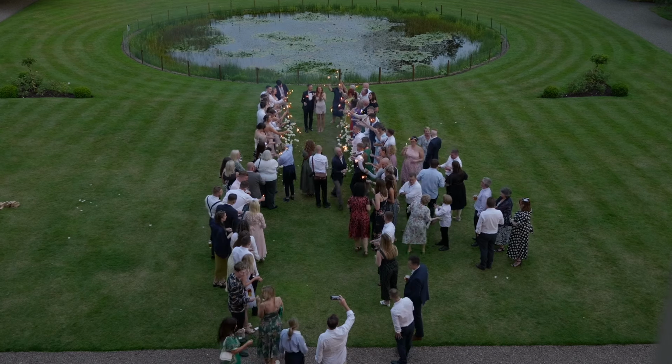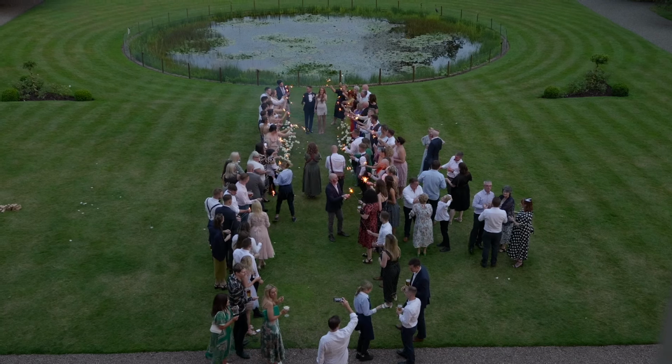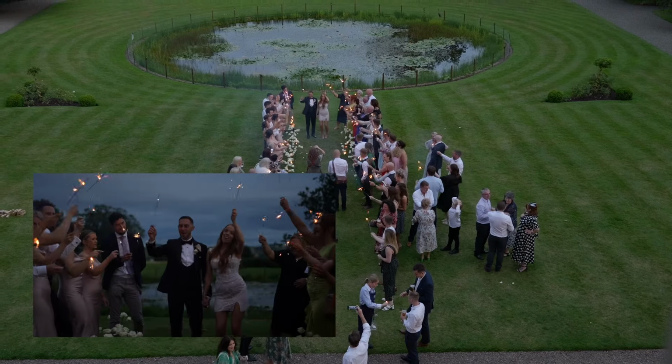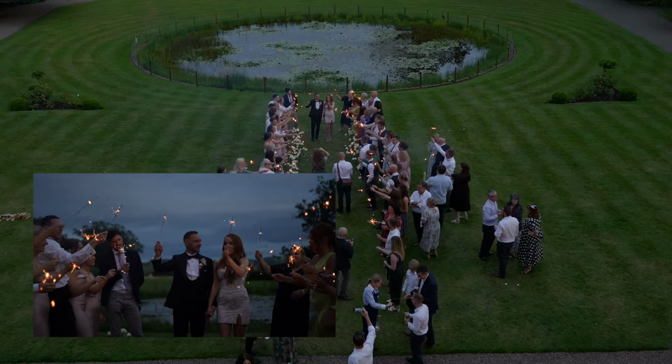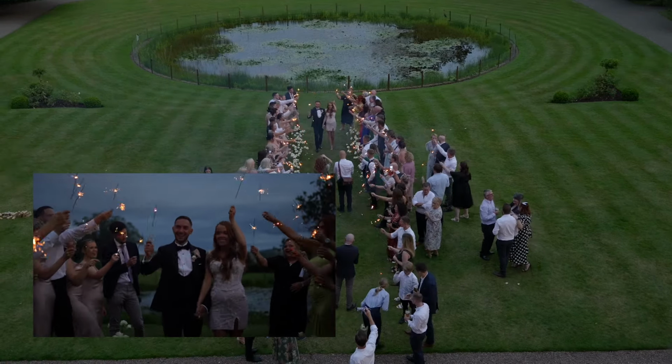And so this is the last shot of the night, and we're doing a sparkler exit. And this is how I usually have it set up, with two rows of people holding the sparklers. Then I like to be positioned halfway down. This allows me to remain still for the first part while the bride and groom walk towards me. Then when they get close, I just reposition and move backwards.